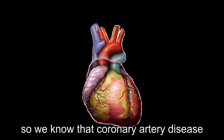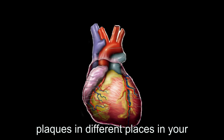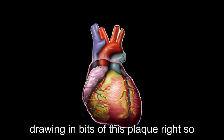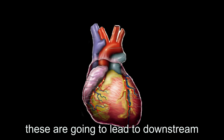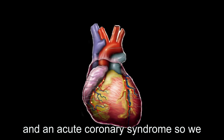So we know that coronary artery disease is when you get this buildup of fatty plaques in different places in your coronary circulation. So for example, I'm drawing in bits of this plaque, right? So this atherosclerotic plaque building up in different parts of your coronary vessels. And these are going to cause coronary artery disease, right? These are going to lead to downstream pathologies, diseases like stable angina and acute coronary syndrome.